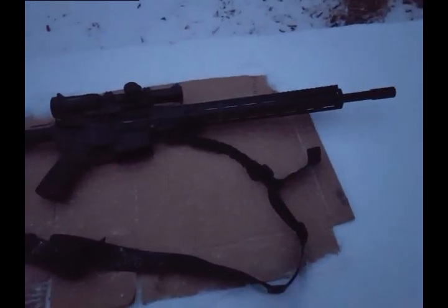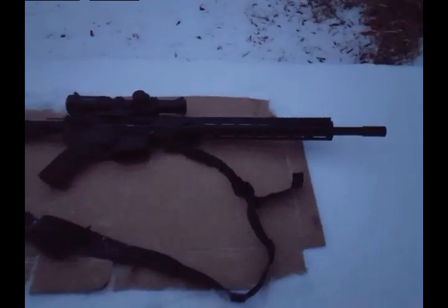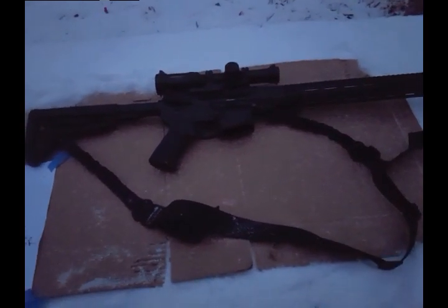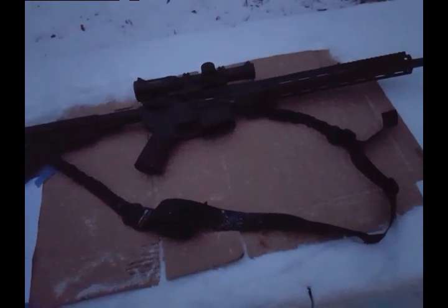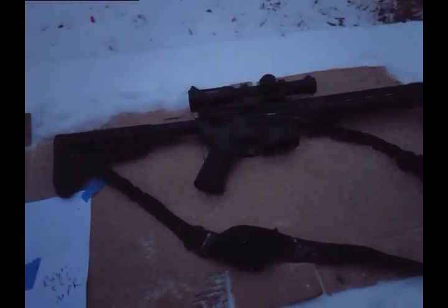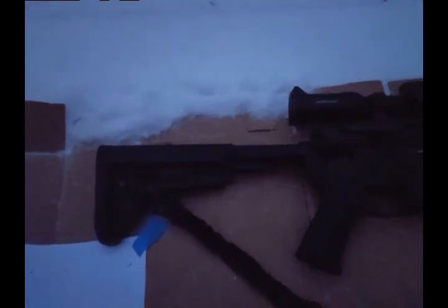It's got an 18-inch cold hammer forged barrel, and I'm gonna guess because it's a little longer than your typical 16-inch barrel, it seems like it's a little quieter. And the other thing is the recoil on this seems a little bit lighter. I think it has something to do with using a mid-length gas system on an 18-inch barrel. So it's a very smooth recoiling rifle, and they give you a really nice stock with a QD mount where you can put the sling over there. And I have the sling mounted on the other side.